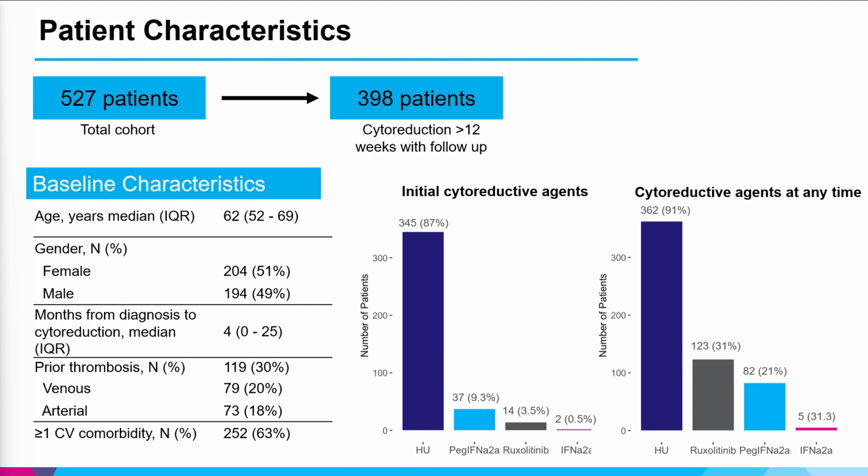And of the 527 patients that we had in that PV data set, about 400 patients were receiving cytoreduction. So it's kind of nice to see what is done in the academic medical centers in patients who have PV. So you'll say, well, what about all the other patients that weren't accounted for? Well, probably they were only receiving phlebotomy. But those are the patients that were receiving cytoreduction, and most of those people received hydroxyurea, right? And this is the initial cytoreduction. Some had Pegasus, some had ruxolitinib, and a very small percentage had interferon.